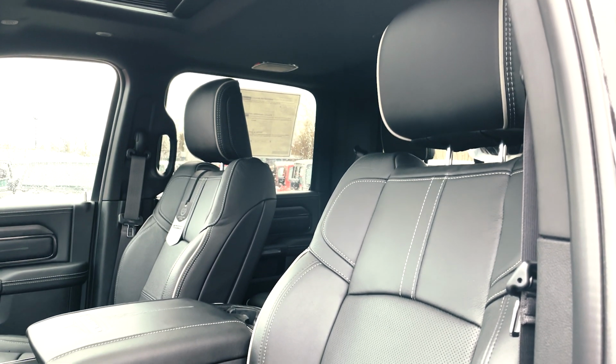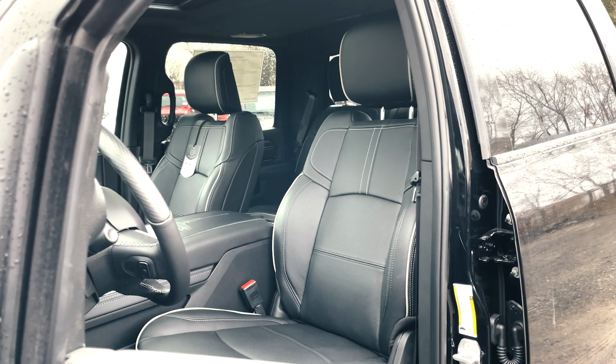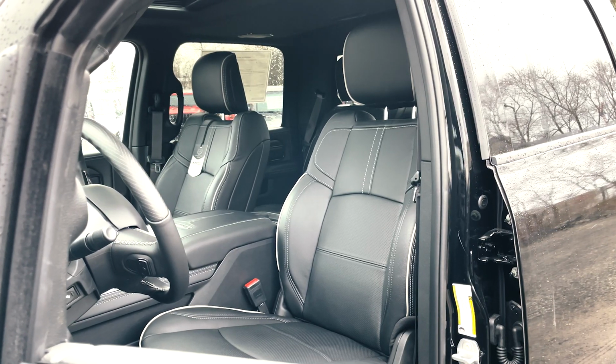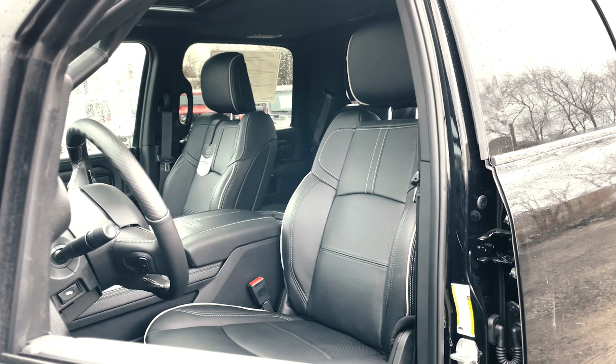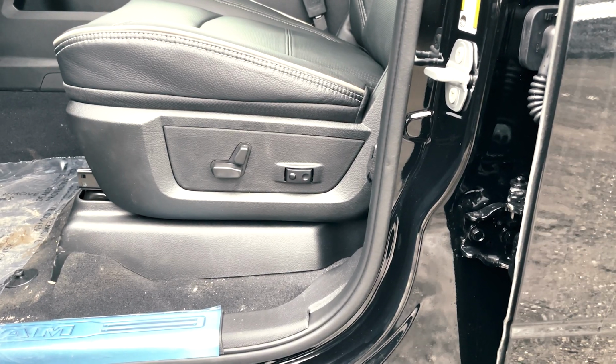For the different interior, you can either get this, which is the black on black, or you can get the light frost with indigo blue, which I think looks really nice on the Limiteds. Both of your front seats are also power seats, which makes things very convenient.